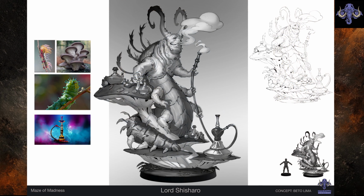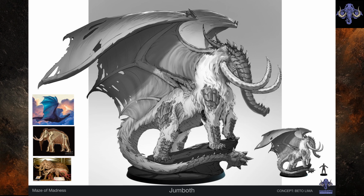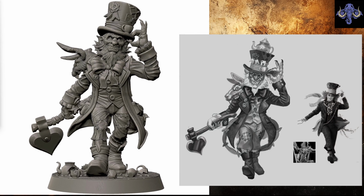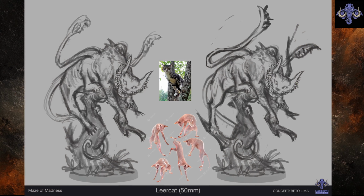Mammoth Factory, we have Lord Shisharo, and you have to love that they include the reference art. Here we have Alicia Wonder, Jumboth. I was thinking he was undead, but I think that's just patches of fur. It's pretty cool. Obviously some version of the Mad Hatter. The pelt he's wearing, I just now realized that. Maybe that's not the March Hare after all. Maybe that's supposed to be the White Rabbit. A Lear Cat. Don't think that cat... maybe.